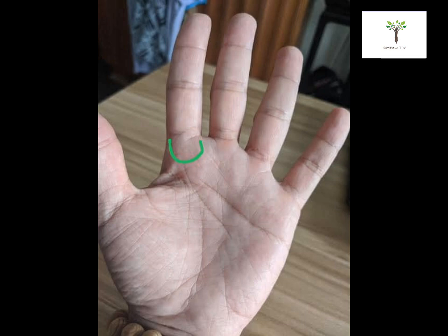We call this sign the ring of Solomon. Whenever you see someone with this sign on their palm, right at the spot of the moon of Jupiter, we call it the ring of Solomon. This sign signifies that the person who has this sign on his moon of Jupiter is someone that has the gift of communication. Yes, the person knows how to speak, he'll be a good speaker. Whenever he is saying something, you understand. Let me give an example, like a teacher. You'll be a great teacher because whenever he's trying to tell you something or let you know something, you understand it easily.